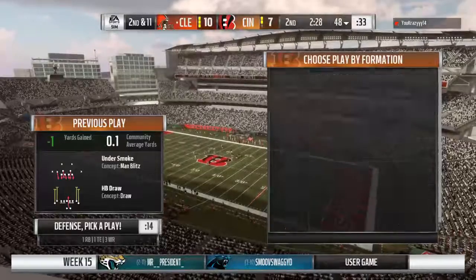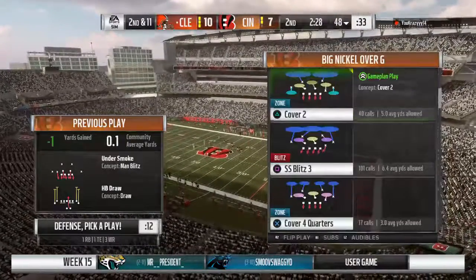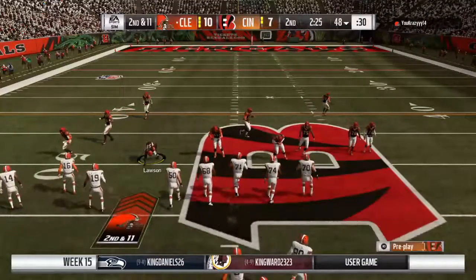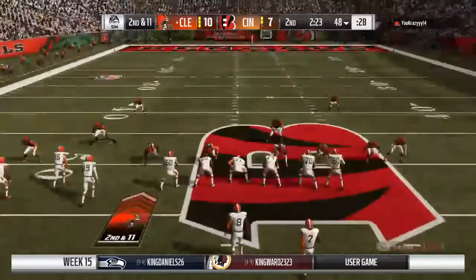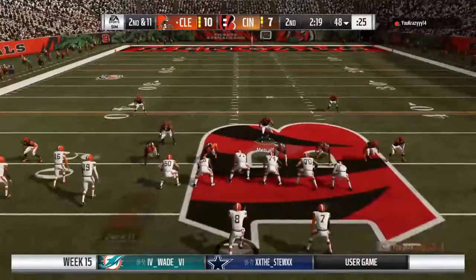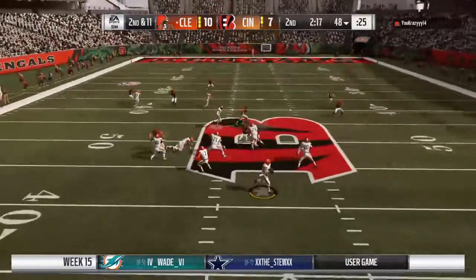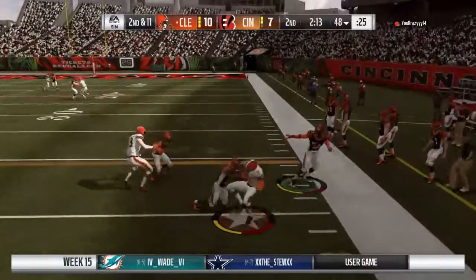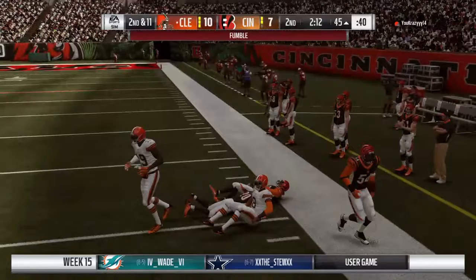I think a lot of people are a little bit surprised there that they ran the draw after that successful pass play previously. But the thought process had to be, maybe we can catch them rushing the passer and hit something big with the running play. Play action. Now Jackson. They'll roll him out right. The ball comes out, and the Bengals grab it.